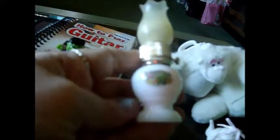And then this is a little one by Avon, and it was a perfume. I never even knew they made anything like this, but it's perfect for the dolls, and in their house, it'll look great.